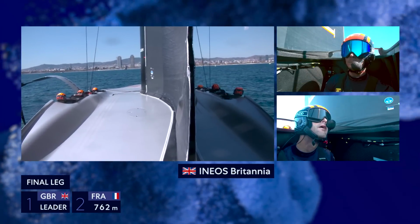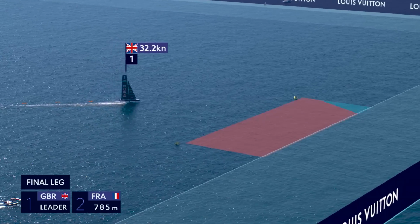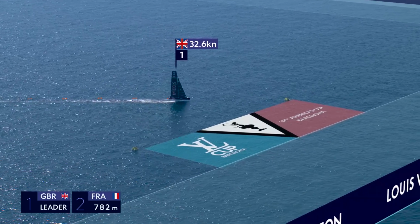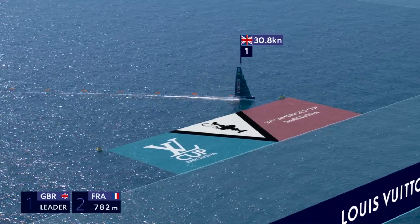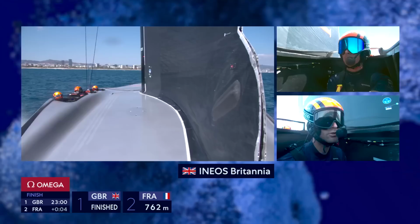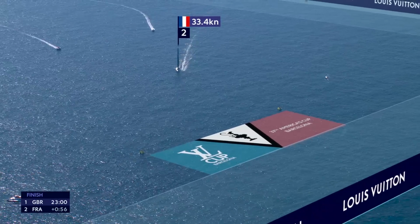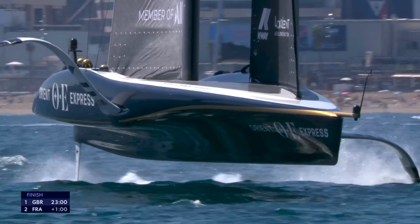As they cross the finish line, they are now level with Luna Rossa Prada Pirelli on 6 wins, which puts all the pressure back on the Italians for the next race. But there they go. Ineos Britannia, it's win number 6, and the game is on again. Nice work. Yes, lads.